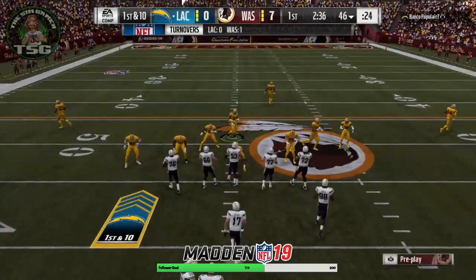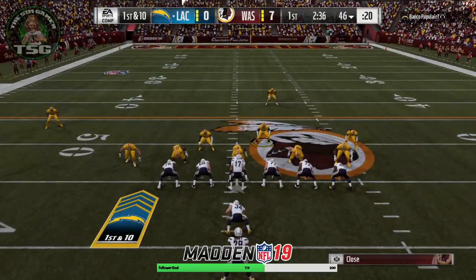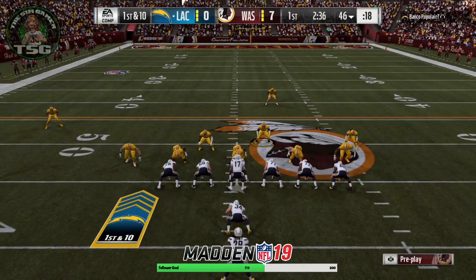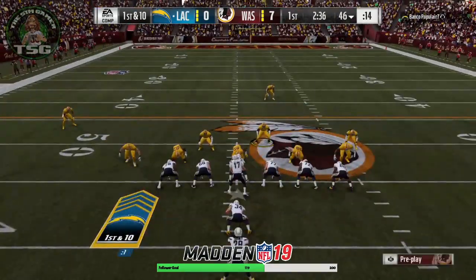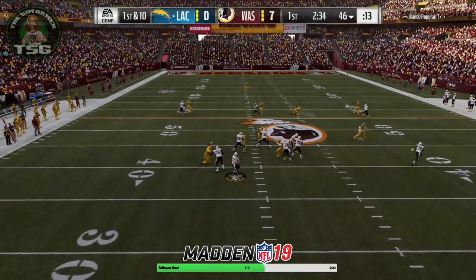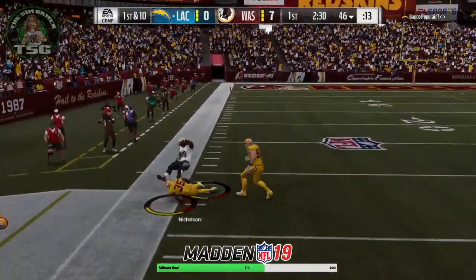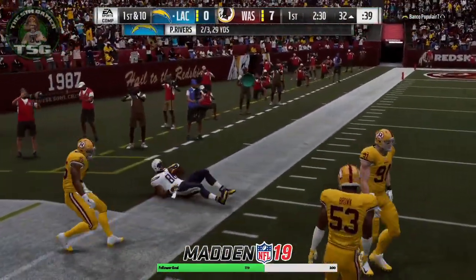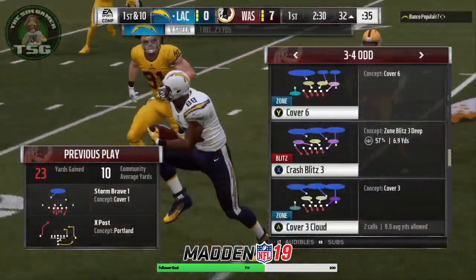To start out, 1st and 10. Following the interception here, Rivers. And this one complete to Virgil Green. 23 yards on the play. Right after the turnover, they come out throwing.